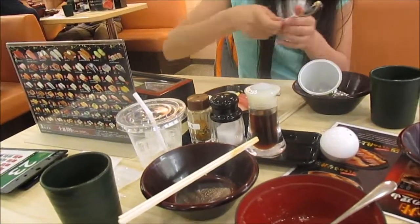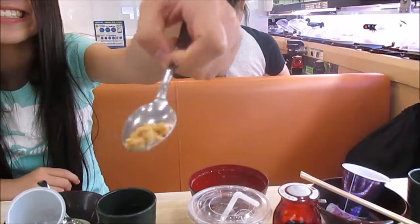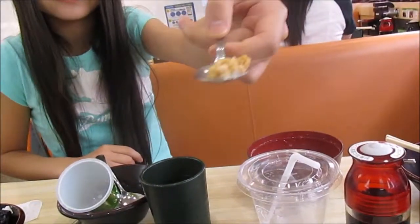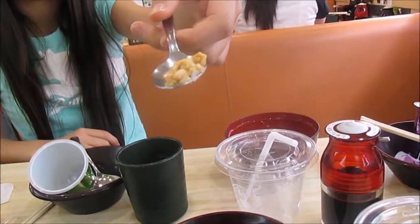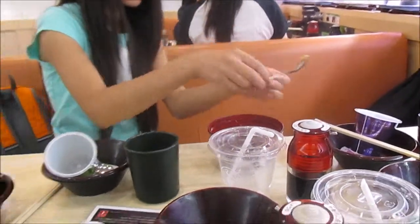I dislike the natto the most. I ate that. That looks disgusting. Yeah, show the camera. This is what she ate. It's all so sticky. It's disgusting. It's sticky. It's basically rotten beans. It is. It's rotten beans. I ate rotten beans. It was not good.